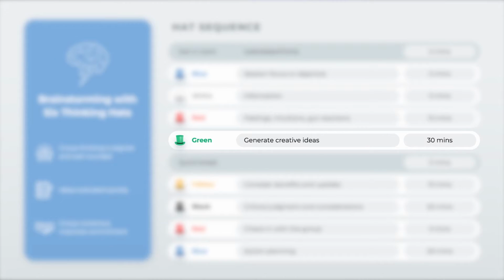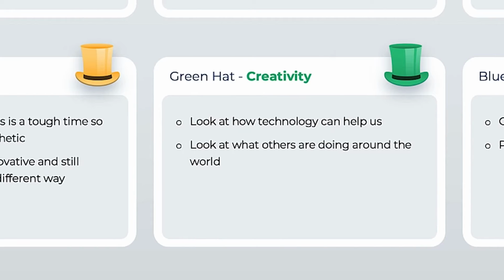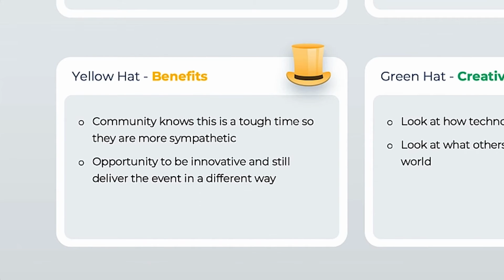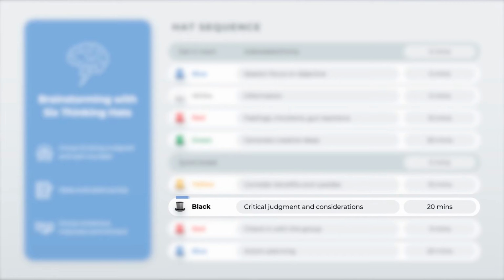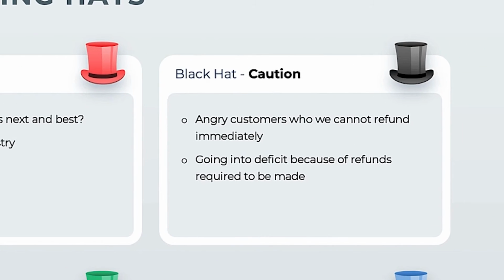As a natural follow-up to the free flow of ideas, the yellow hat continues the discussion in optimism. This is the chance to explore positive aspects, benefits, and potential upsides to the proposed ideas. In contrast to the yellow hat, the black hat then casts a shadow of caution and critical judgment, where potential pitfalls, risks, and negative aspects are explored. This instills a much-needed reality check in the brainstorming process.